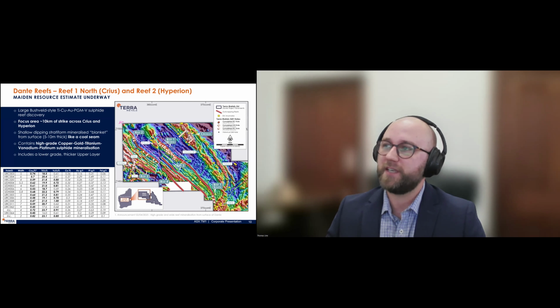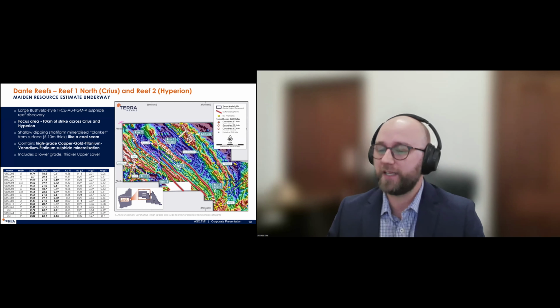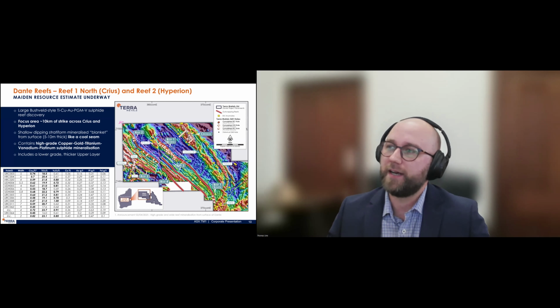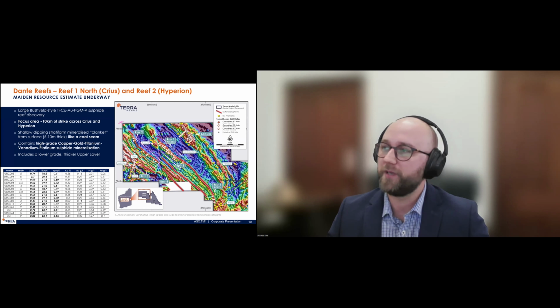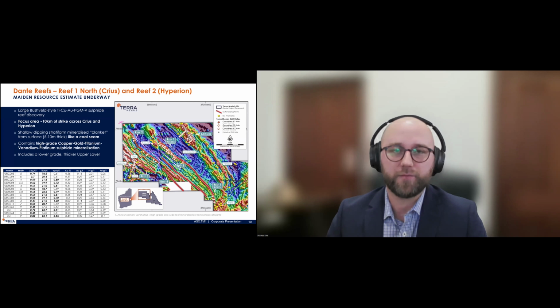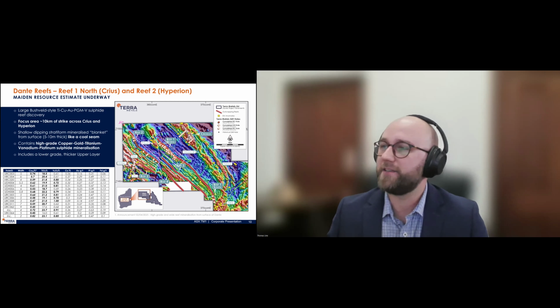And this 10 kilometers here, Reef 1 North and Reef 2, is the current focus of the maiden mineral resource estimate that we're in the process of reporting. And we don't know if all of this strike is going to be included in that maiden resource, but certainly we believe most of it will be included. And we've just announced today that we've had all the approvals for infill and extensional and resource upgrade drilling as well as testing new targets. And I'll talk about some of those new targets that we've got access to now in some later slides.